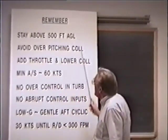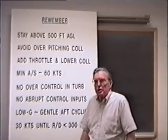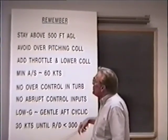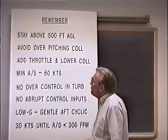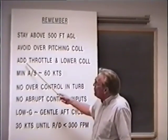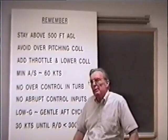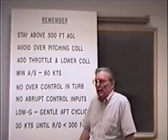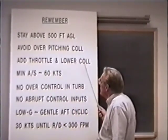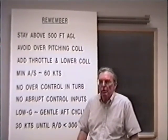Avoid overpitching the collective. Remember that the number 2 cause of fatal accidents was low RPM rotor stall. And one of the primary causes of low RPM rotor stall was the pilot simply putting in more collective pitch than there was power available. The low RPM recovery technique, power on. Remember, if you get into a low RPM situation, power on. To recover that RPM, you need to add throttle and lower the collective simultaneously. You have to do them both at the same time or it won't work.